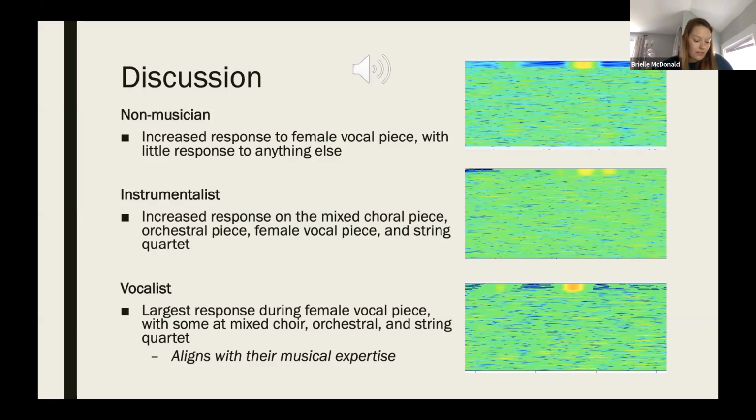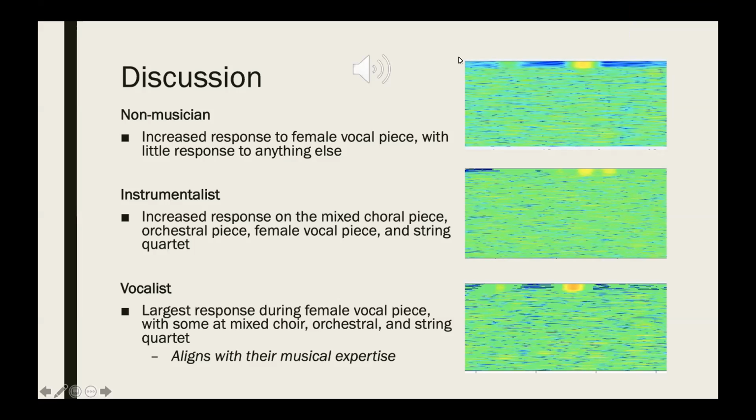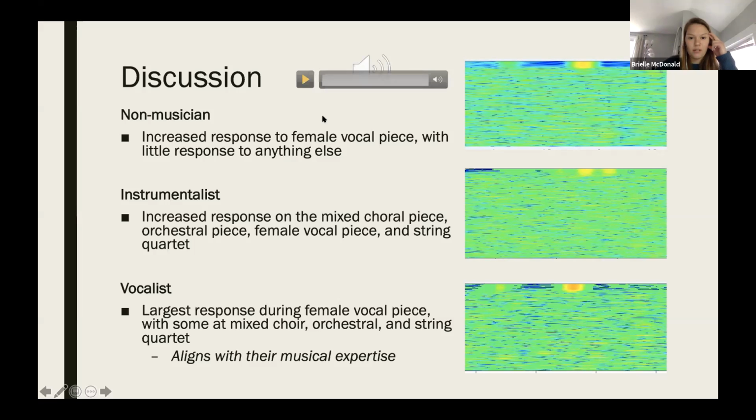Also, at about 170 seconds, everyone had a response, with the vocalist having the strongest response, then the instrumentalist, then the non-musician. This was during the female solo vocal piece. So this could have been created by some kind of ERP event. And so going back and listening, I'm just going to play, I don't know if you can hear this, but I'll just play the brief section where this response seems to happen.